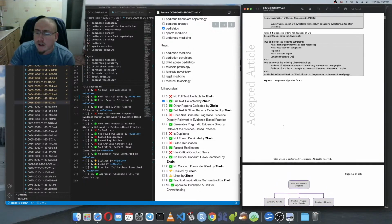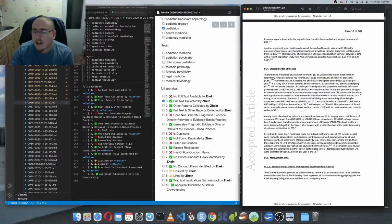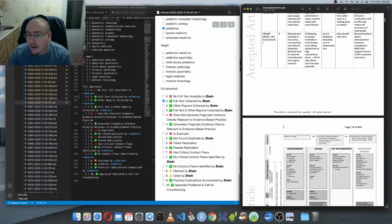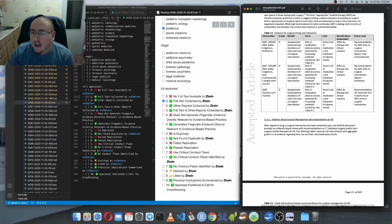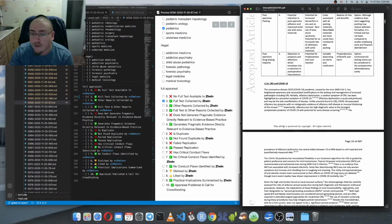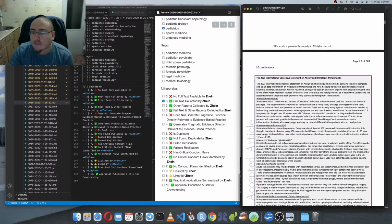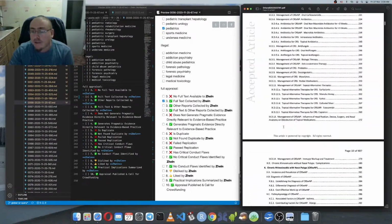So they did, I think, a series of systematic reviews. Here we got a lot of recommendations, but that's all great. That's all very good, but we have to review the reviews. COVID-19, very well. So let's have a look at the systematic reviews there.